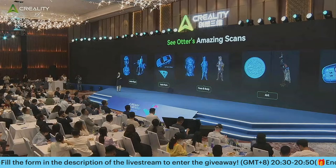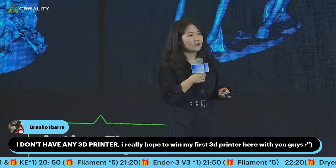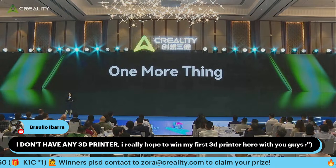Let's see others' amazing scans. It can scan action figures, auto parts, face and body, art, and others. Very rich details. Isn't it amazing? You only need one 3D scanner to cover all sizes, but we do have one more thing.